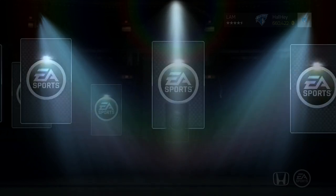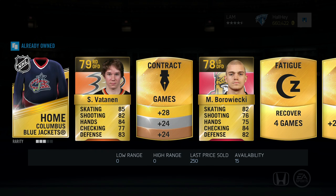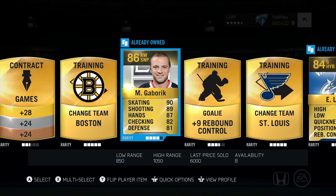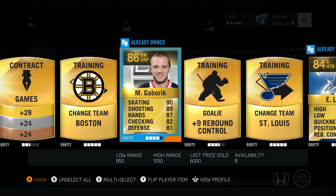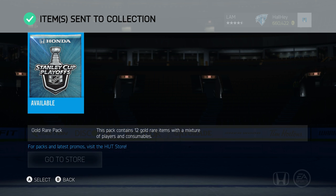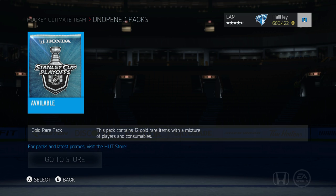The first pack, let's do the first one. See what we get. And here we go, Sami Vatanen, we got Borowicki, Marian Gabrick, that's definitely a player that we could use, we'll send him to the collection after, as well as Eddie Lack, some pretty good consumables and players. So we're going on to the last one. We sped through these, but I think that's what you guys want to see anyways.